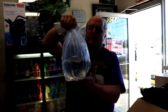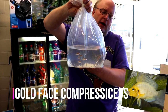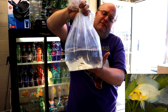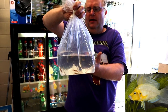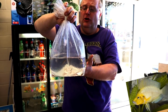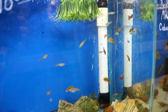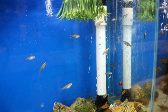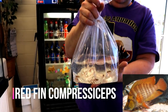These are the gold-faced Compressiceps. These are another cichlid out of Lake Tanganyika. They're one of the ones that have the real sharp pointed mouth. Very, very slow growing. These guys are probably 6 months to a year old. They go about an inch a year. Very, very slow growing. These are the same thing, but redfin compressiceps.